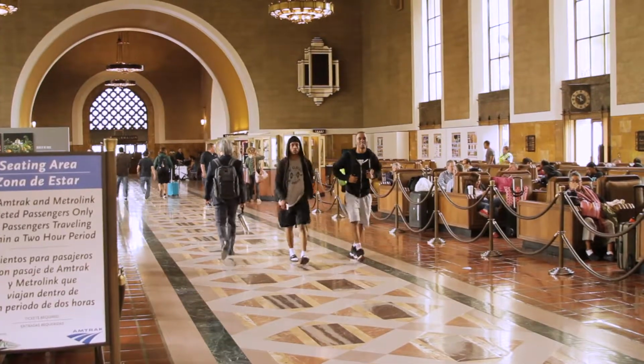All right, so there's no better place to start a trip to downtown Los Angeles than Union Station. At one time, this was the primary entry point into Los Angeles, and they built it to show off the LA lifestyle. I mean, when you get off the train and you walk into that waiting room, I'm telling you, it's an impressive sight.